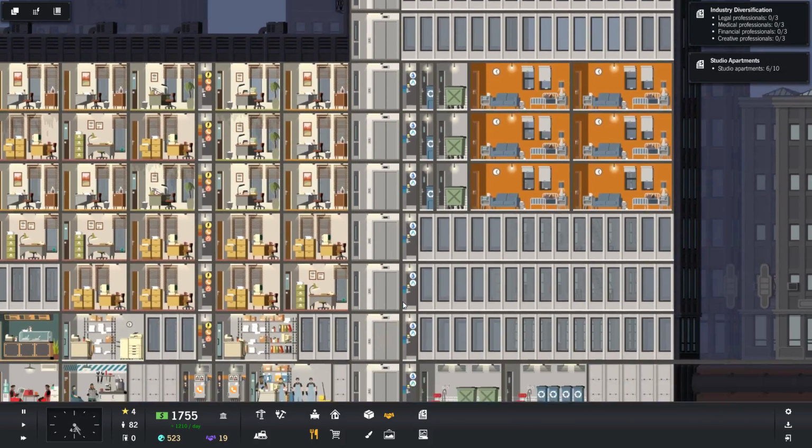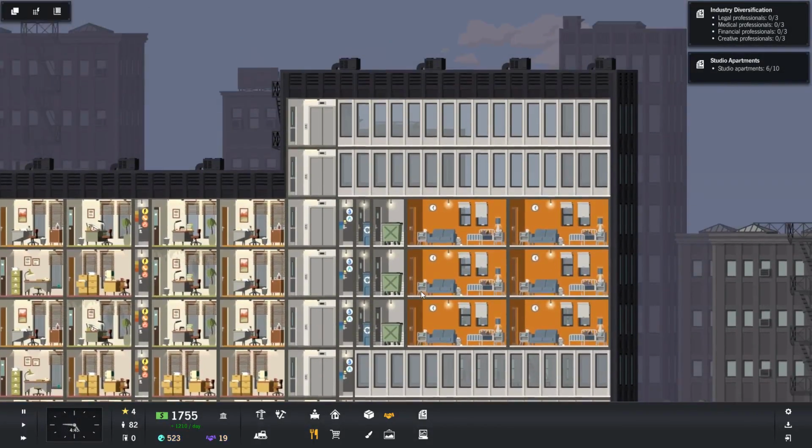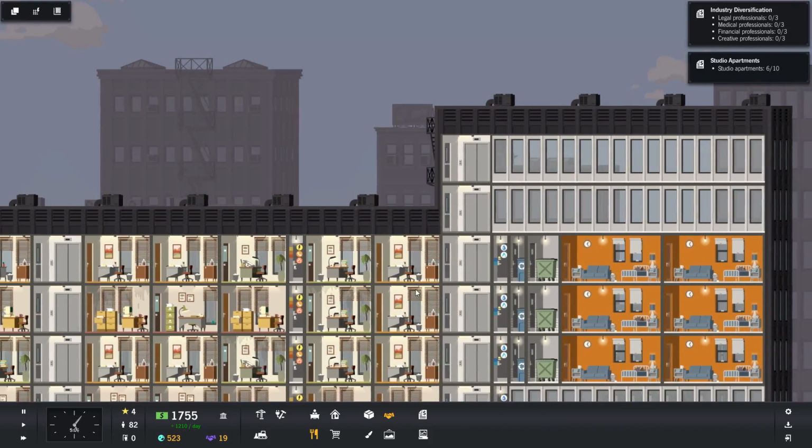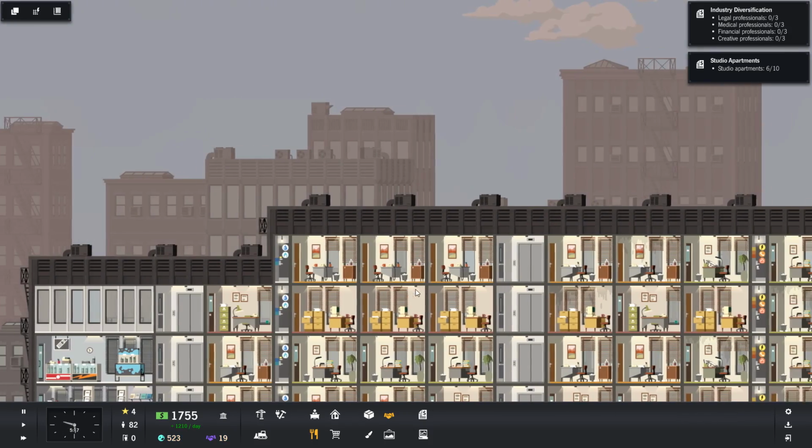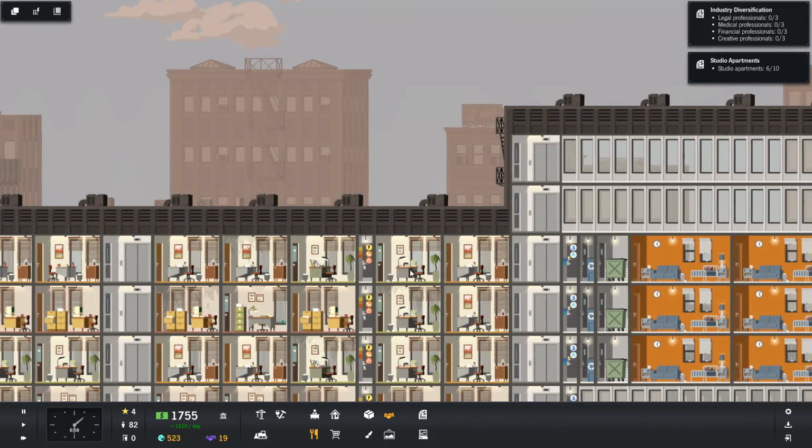So the final building we're going to do this episode is fill in this top corner. Then in the next episode, we're going to do some more office expansion, because I think we're starting to get to the stage of a much more consistent profit now.